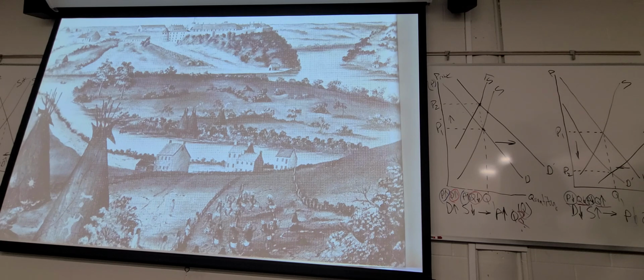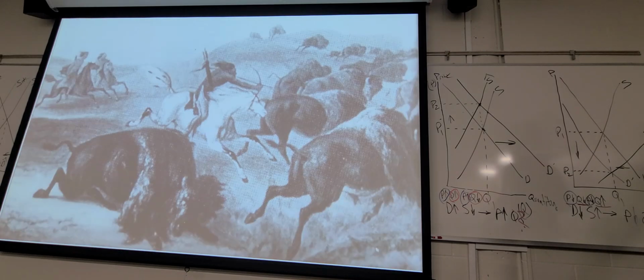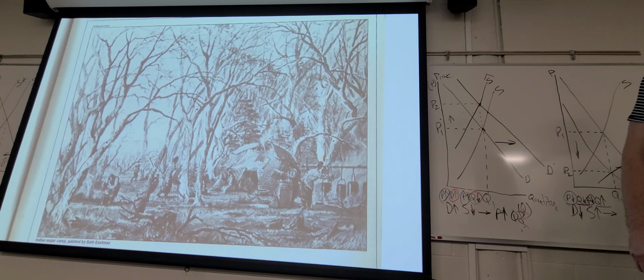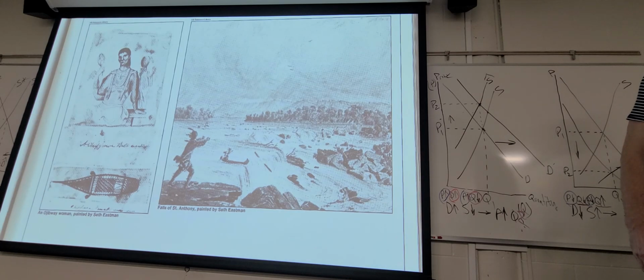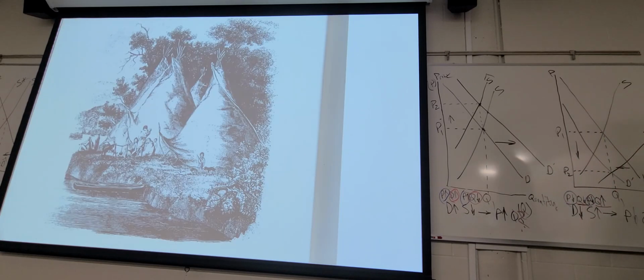Fort Snelling. The early days of Fort Snelling. These being drawings, a lot of them are not super great or super detailed. Wild rice harvesting, right, that we just saw some of. Next amount of detail. Through time, of course, the maps get a bit more accurate, right?